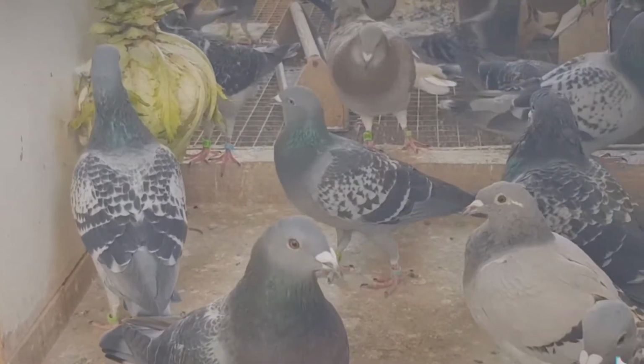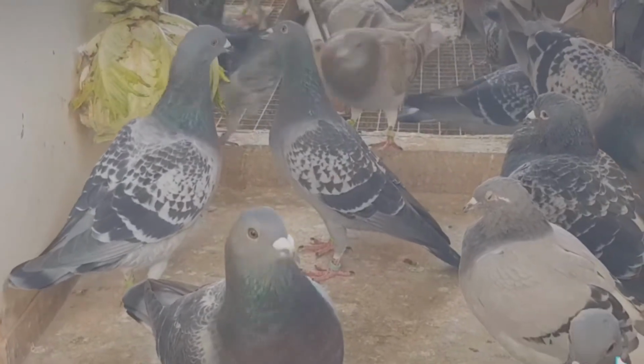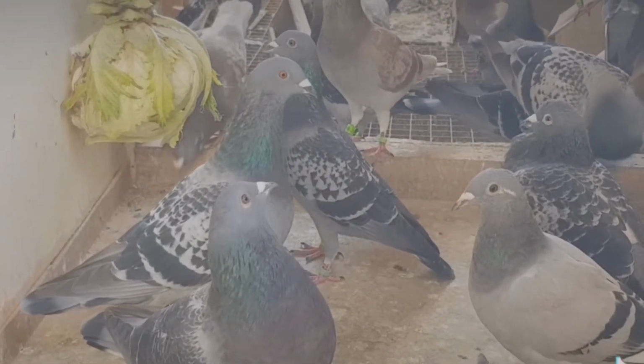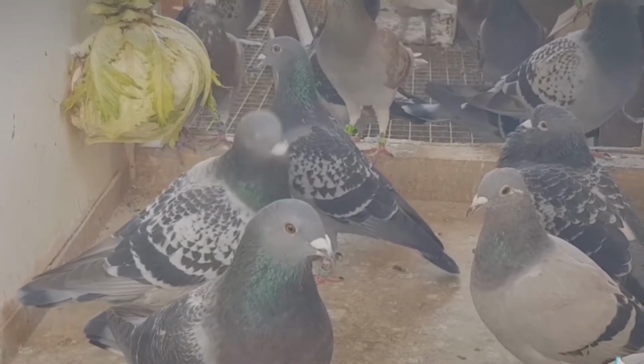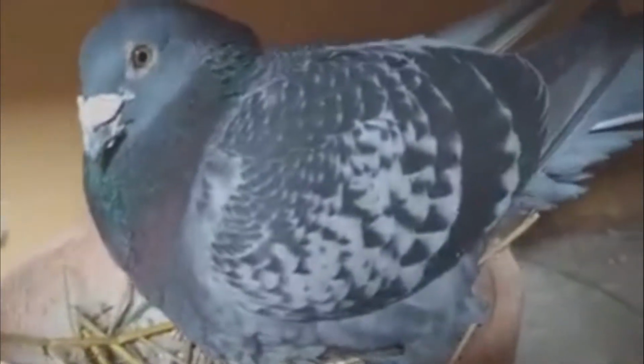Molting pigeons often appear less motivated to fly and race, likely due to physical discomfort and reduced capabilities. Given these factors, most serious racing occurs outside of the main molting period. However, some races may overlap with the early or late stages of molt, requiring careful management by pigeon fanciers.